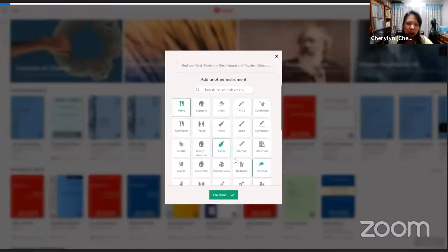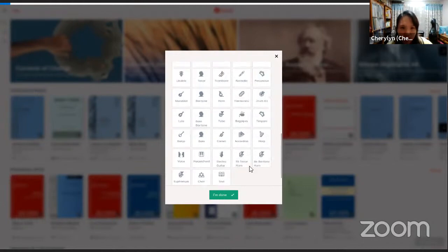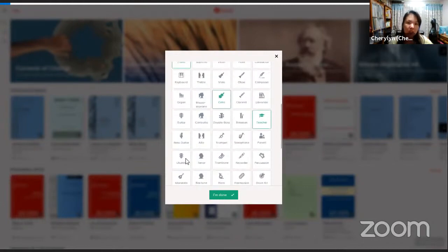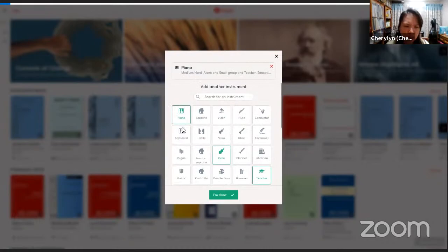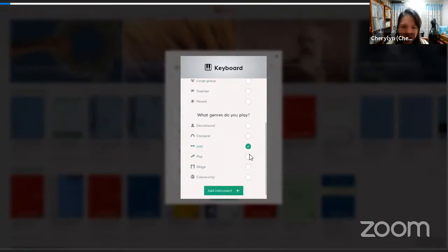They have a lot of options here actually. They even have lute, mandolin, drum kit, harpsichord, some choir, and even text. Even ukulele, bass, guitar. So they do really have some pop options. I hope they have some nice pop options. I'll just select keyboard. Oh, piano and keyboard are different. Okay, let's go by that and see. I'll just pick any of this.